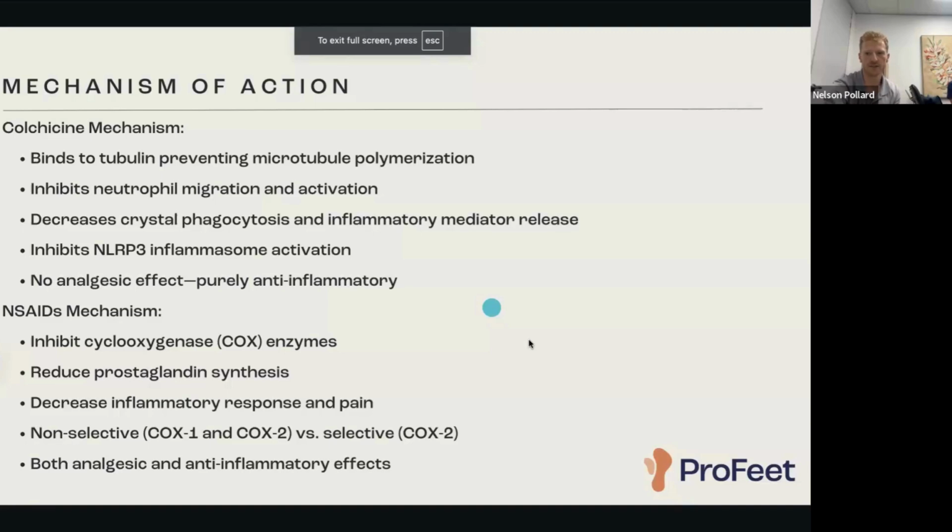NSAID usually effective when started within 48 hours, so can be used a little bit later on in that cycle. And evidence says anywhere from 60 to 90% efficacy, so probably pretty similar to that 75% as colchicine. Onset of action is a little bit faster, typically that 1 to 3 hours for pain relief, and then complete resolution maybe being that little bit longer, more 5 to 8 days.